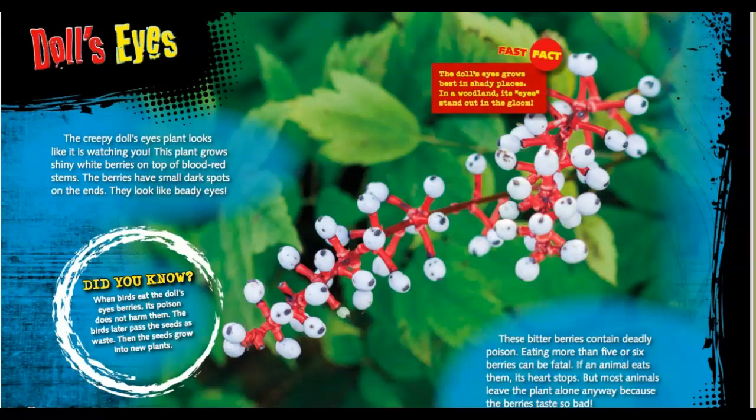Doll's eyes. The creepy doll's eyes plant looks like it's watching you. This plant grows shiny white berries on the top of a blood red stem. The berries have small dark spots on the end. They look like beady eyes. These bitter berries contain deadly poison. Eating more than 5 or 6 berries can be fatal. If an animal eats them, its heart stops.